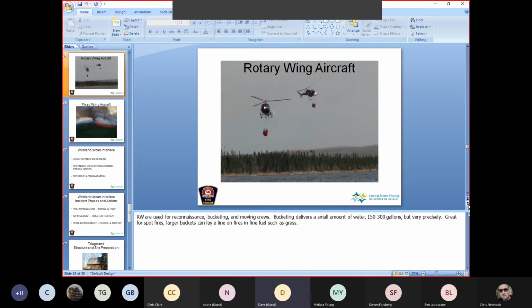So RW, or rotary wing, is a term we often use for helicopters. A helicopter has three main uses on a fire, and that could be reconnaissance, bucketing, and moving crews. So reconnaissance, one of the issues we had with that fire in Hilo the other week was it's just difficult to see it. When it gets big, it's hard to see it.